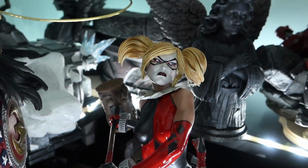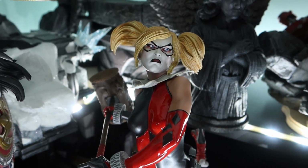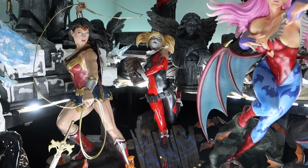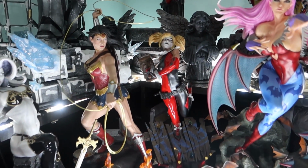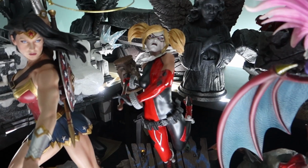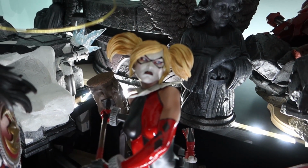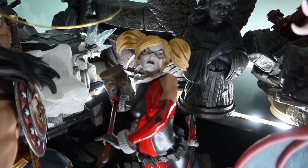The new Sideshow premium format also is quite good. I like that one because the biggest problem with this one is when you look at her, you wouldn't see her face right away. The good thing about the new one is that it's facing straight up and it's very nice and easy to integrate in your collection.